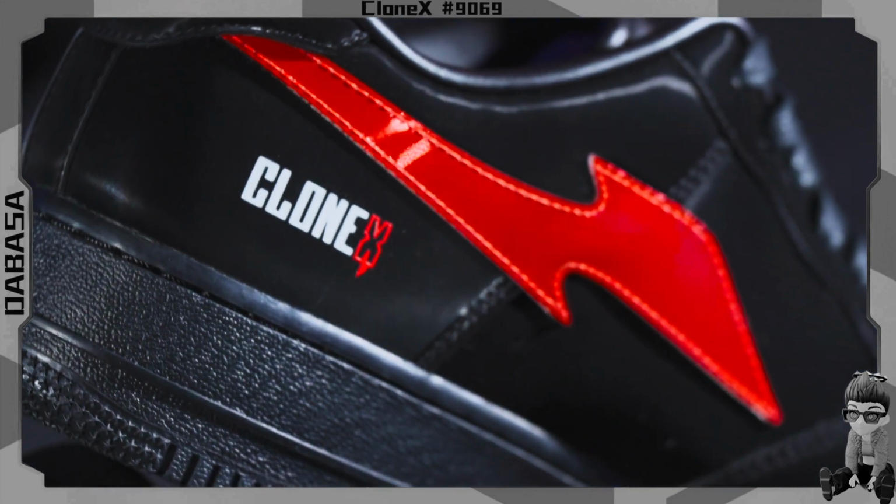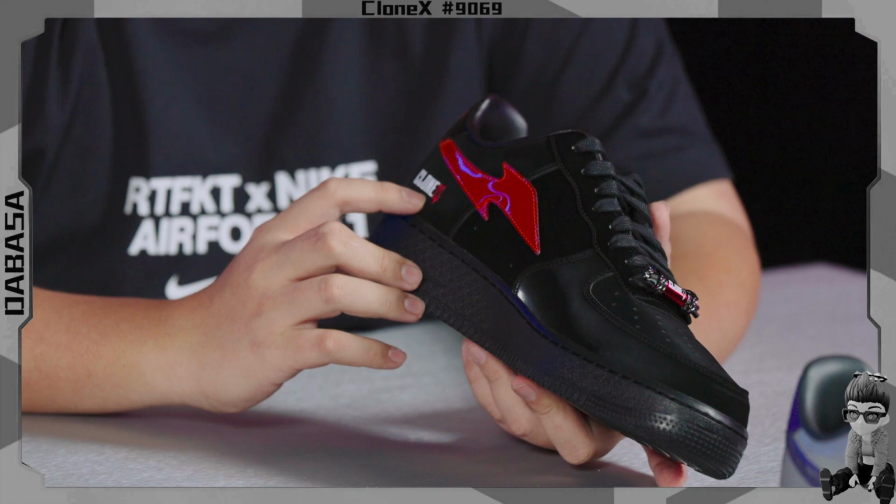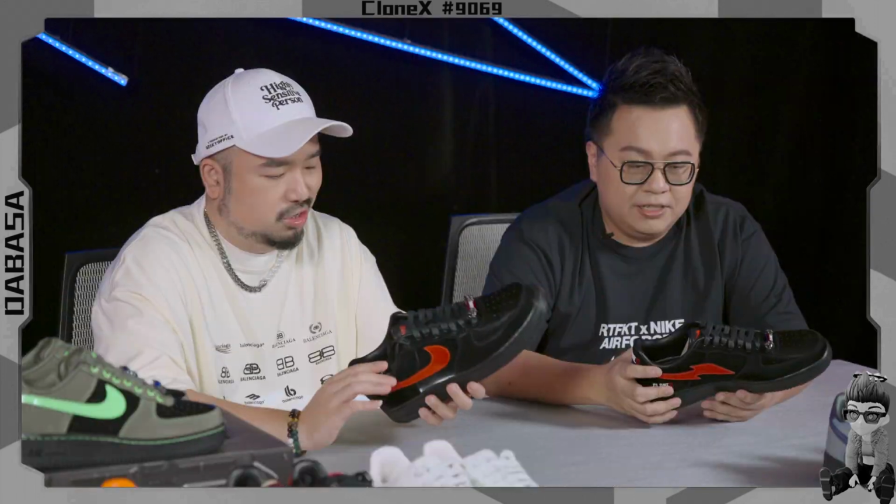They're just on the heel. Yeah, and the rest of them here, they're all just patterns that represent their own race, like this. LeBron James, the NBA superstar, wore these shoes in public. When LeBron James showcased these shoes on social media, they instantly became a sensation.